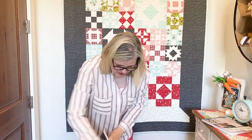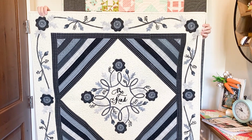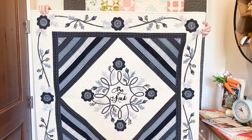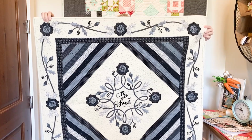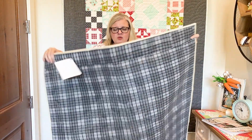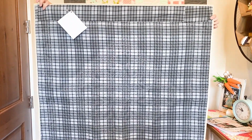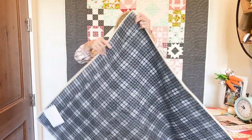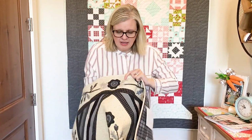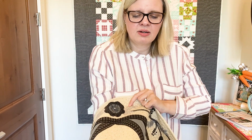The next quilt is by Lisa Bonjean, and it is absolutely gorgeous. She's using some of her flannels in this, and this is called Golden Rule. And I'm gonna show you the back, and you can see the beautiful quilting on it. You can tell it's custom quilted. And I'm also gonna show you some of the applique up close. It has buttonhole stitch, or yeah, I think it's not buttonhole, blanket stitch. I always call it that. Really pretty.